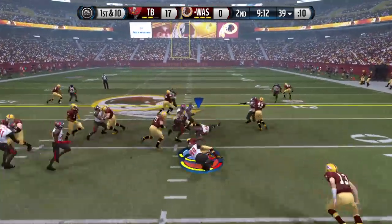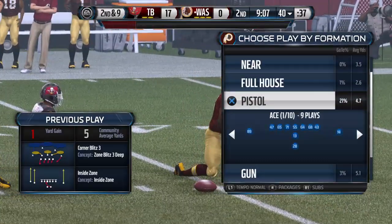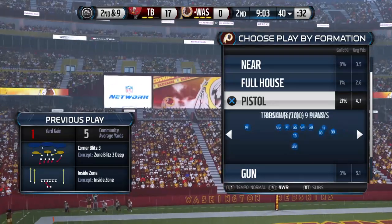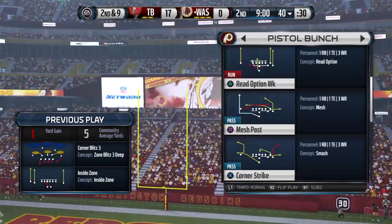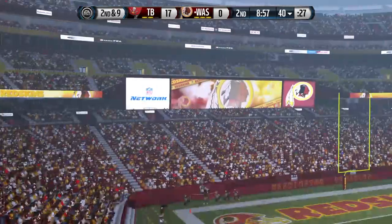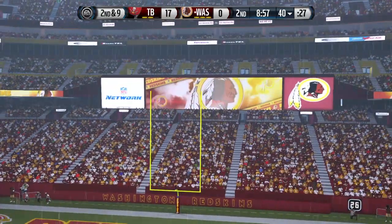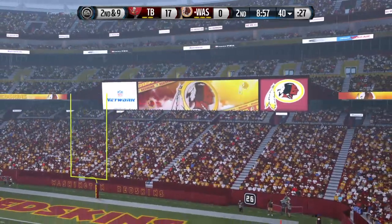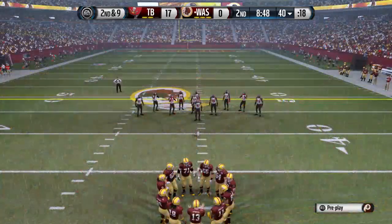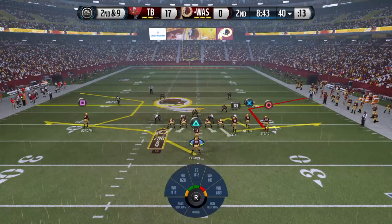They'll run it. Here's the handoff. In the end, it picks up only a yard. This is one good tackling defense. They stay in good position at all times, and we saw it that time, and they stopped the play for a short gain. That last running play was good for only a yard, so it's second down and 9. The Redskins line up in the pistol.